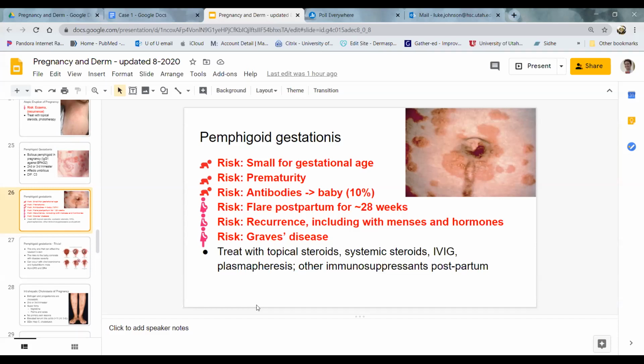Not necessarily related to pregnancy, but especially in the summer, what do you recommend for your patients in terms of sunscreen versus sun hoodies?